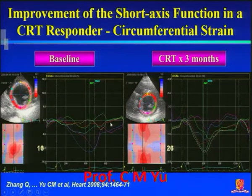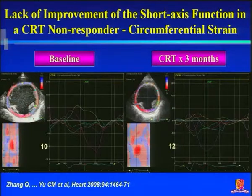Here is also another way of making use of the assessment of myocardial function before implantation. So here you can find the assessment of circumferential strain at baseline and in a patient after CRT. Now this patient, you can see that the strain value increased from 16 to 26 on average, and also the segmental regional contraction become much more synchronous than before. So this patient is clearly responding nicely to the therapy.